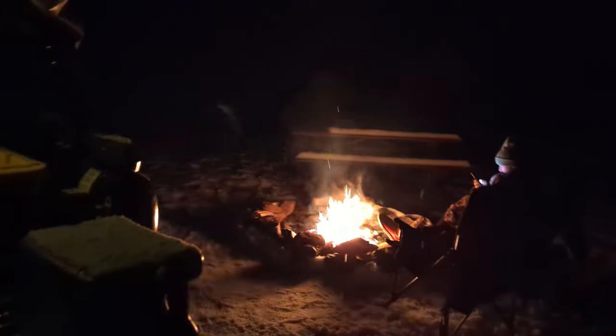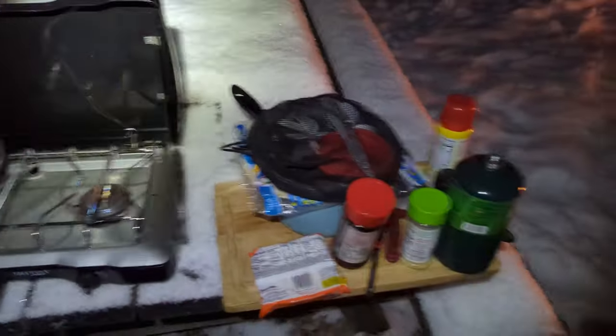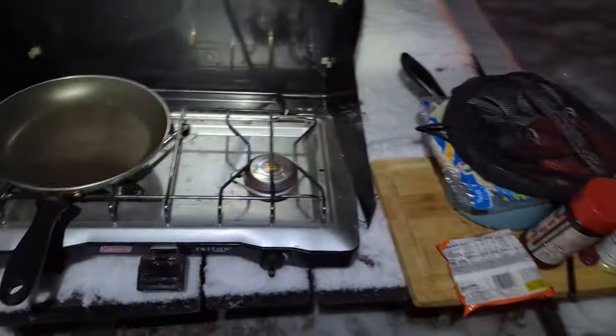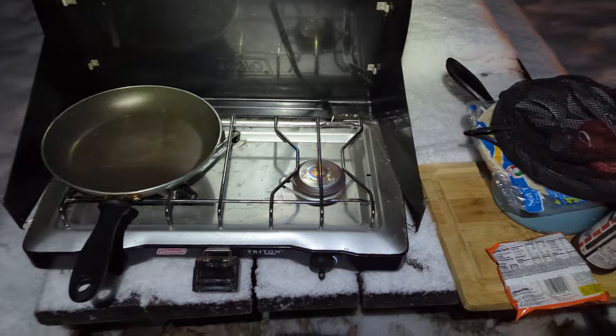I got a little spot cleaned off on the picnic table since I got everything set up here. I'm gonna make some kind of chicken. I don't know, I'll figure it out. Some chicken wrap, we'll see. So this is kind of my kitchen setup right now. Don't sleep on a headlamp because it's dark, as you can tell, and a headlamp is really the only way that you can see what you're doing in a situation like this. So, headlamp for the win.